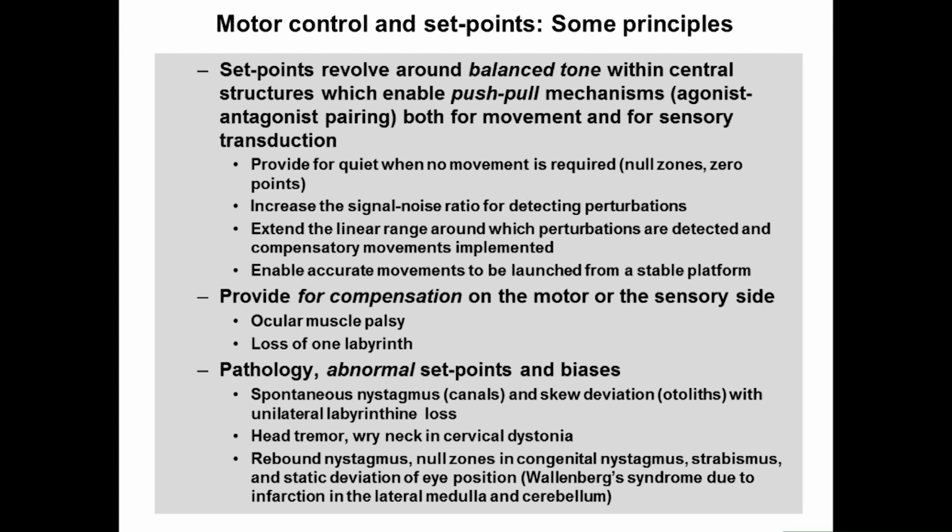So this allows for accurate movements to be launched from stable platforms. So we need muscle tone at a certain level so that we can then launch quickly an accurate movement optimally. And then these mechanisms allow for compensation on the motor or the sensory side. Take an ocular muscle palsy, a 6-nerve palsy. You still can move the eye in half the field of range because you have an antagonist whose activity can be modulated, the medial rectus on the other side.